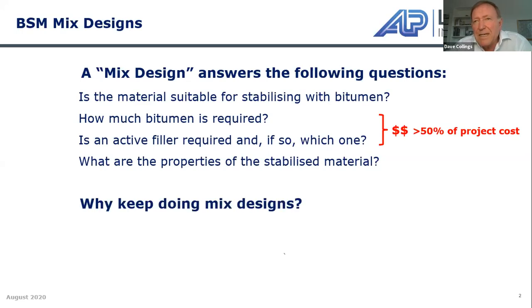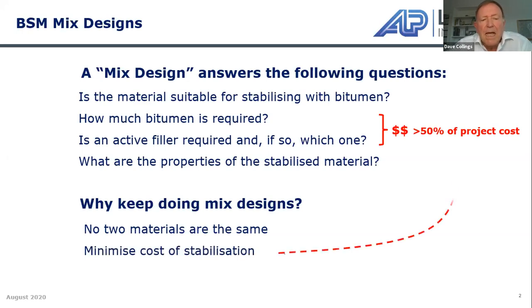The question I often get asked is, why do we need to do more than one mix design? This material is pretty similar to what we treated in the last job. Well, just remember that no two materials are the same. Jochem mentioned that in his initial presentation. He said that if you've got a road 150 kilometers long, the subgrade's not going to be the same. And if you're looking at recycling, one thing's for certain, you are going to encounter different materials in the material that you recycle. So that's why you do a mix design, to make sure you can actually get what you want out of it and you minimize your costs. Again, it's back to the cost.